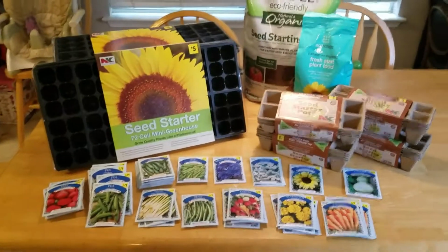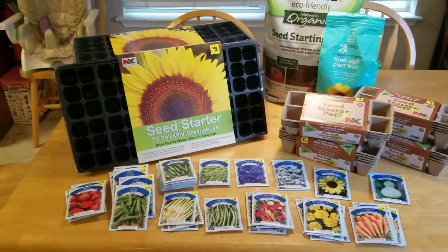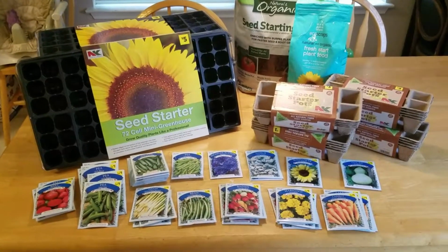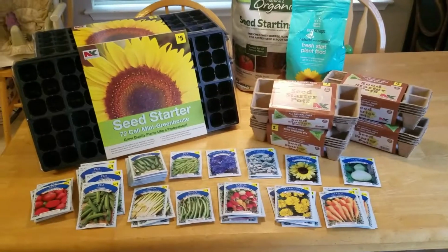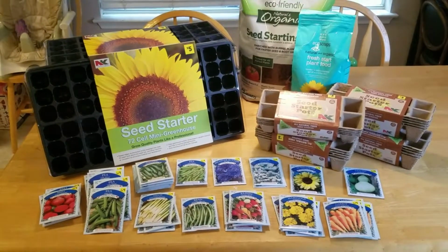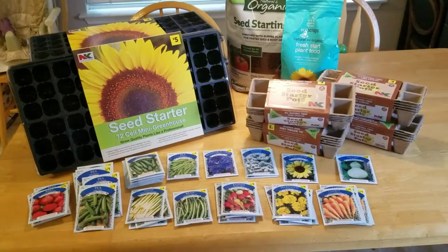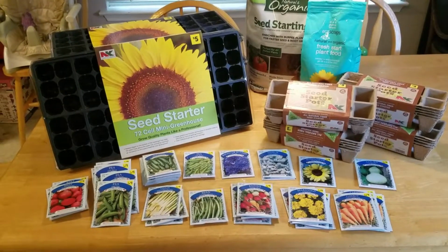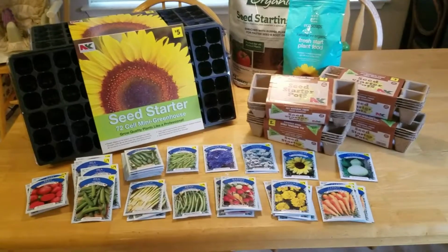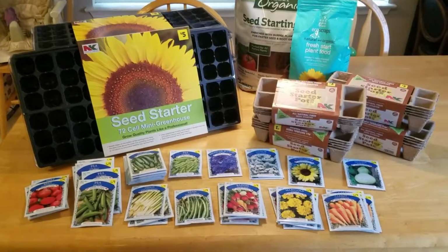Let me just first say I'm just outside of Dallas, just east of Dallas, in a smaller town. There's probably 20,000 people in our town, so it's not the size of Dallas or Fort Worth or any of those towns. But we do have a few different stores in our area that sell gardening supplies.